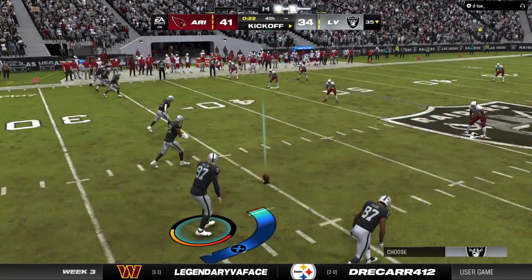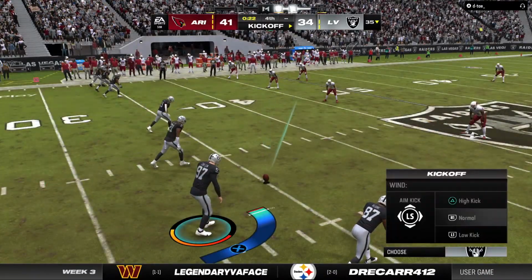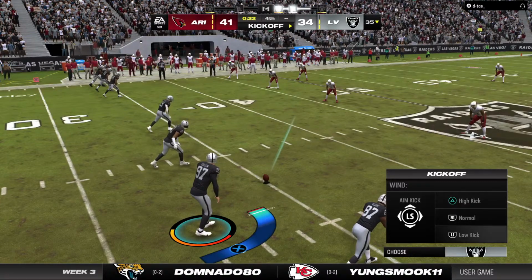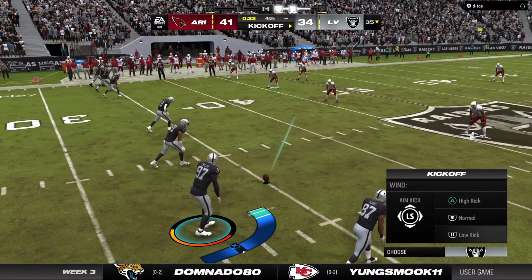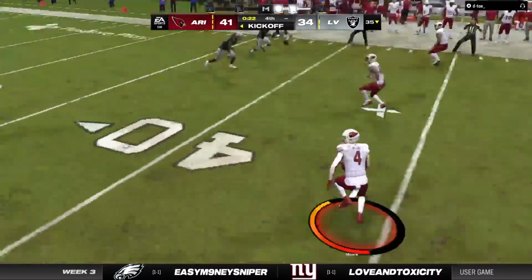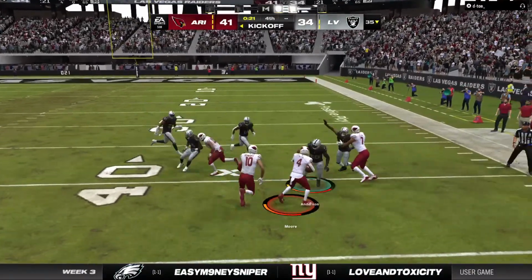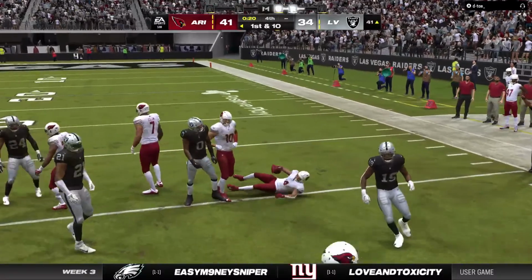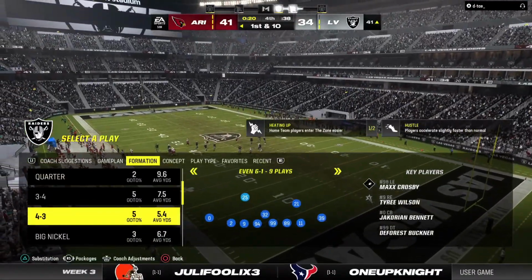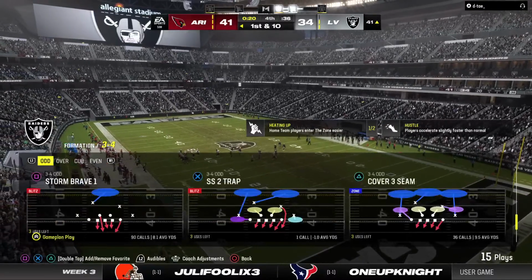So still a chance with just over 20 seconds to go, but they need to get this one back, no doubt. This is going to be recovered by the hands team. And that should just about put a capper on this one. Fourth quarter, they felt like they needed the football back. Unfortunately, they couldn't get it.